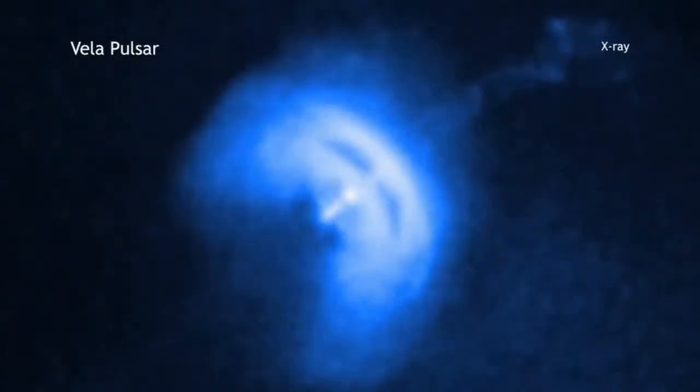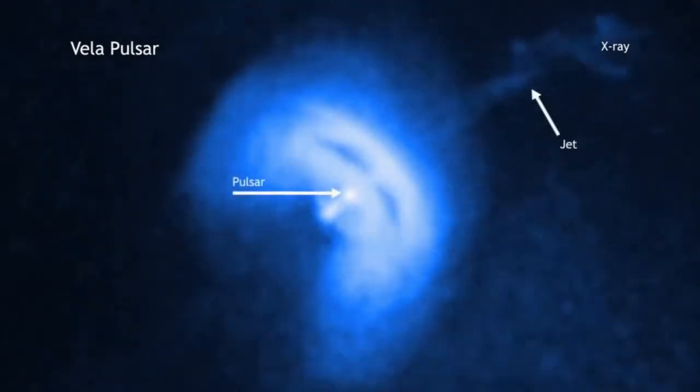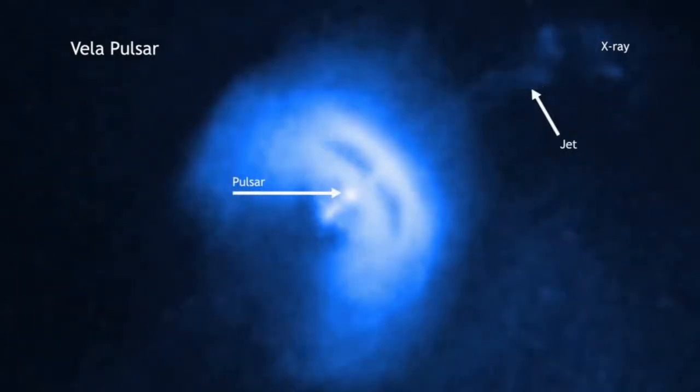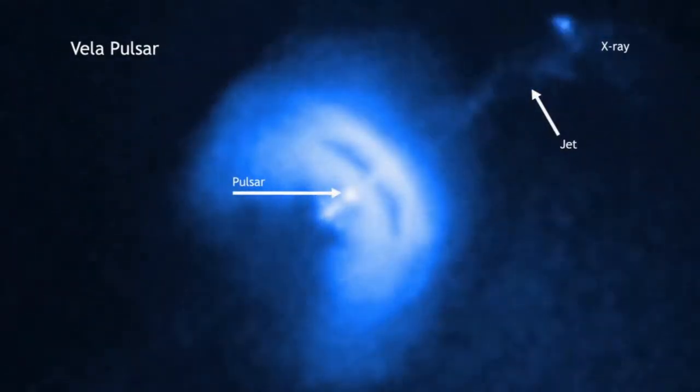This is the Vela pulsar, the first ever discovered. It spins 11 times per second and emits radio, optical, gamma and X-ray radiation. The sound you are listening to is its radio emissions, that fast ticking as the Earth intercepts one of the pulsar's jets 11 times per second. Notice again the corkscrewing X-ray jet.